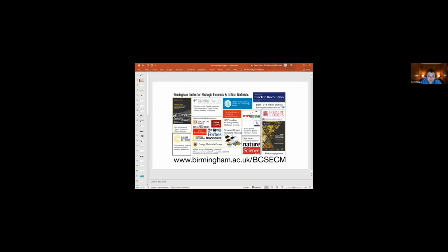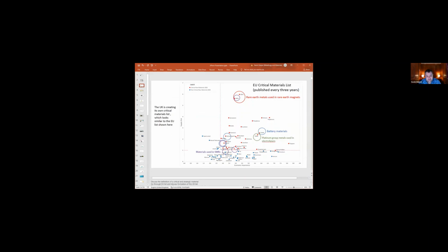Batteries and rare earth magnets in particular. So our RELIB project is the UK's biggest project on EV battery recycling. We've also got really significant work on magnet recycling. We've got spin-out companies. So there are main areas of focus, but we are interested more broadly in the critical materials piece. But you'll see a little bit of the focus comes through in terms of batteries and magnets in this presentation.